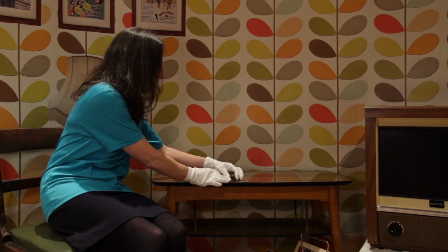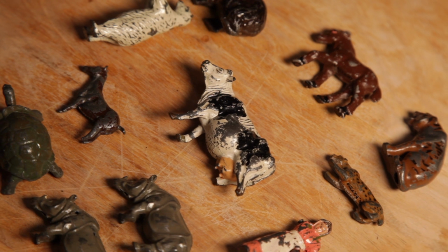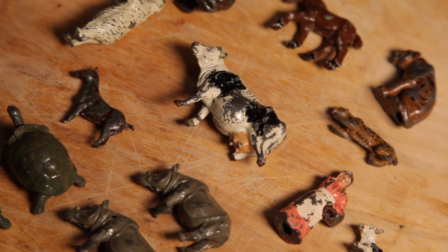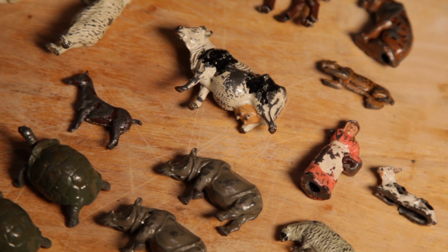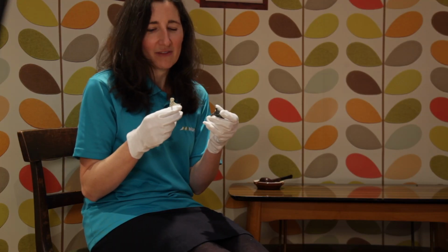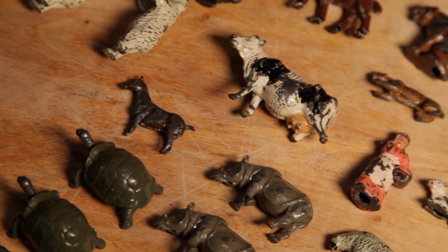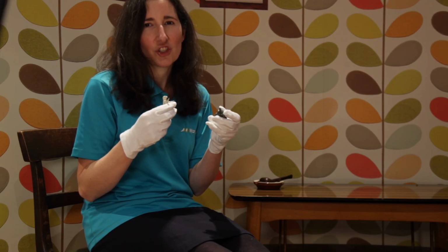Our next objects are not quite as cuddly, but they have been very well played with. Many of us would have had or played with sets of animals that came in 2 by 2, like these. We have no idea how these animals came to be together. As you can see, some are in pairs, some are in threes, and some are just on their own. Perhaps somebody was building their own ark and collecting animals along the way. These animals are made of lead and painted with lead paint. They're a great example of the kind of toys that were given to children to play with in the 40s, 50s and 60s. However, because of the lead, they wouldn't be given to children today.